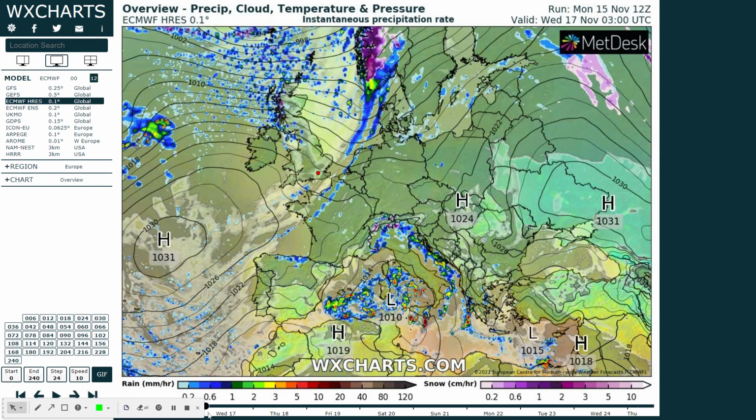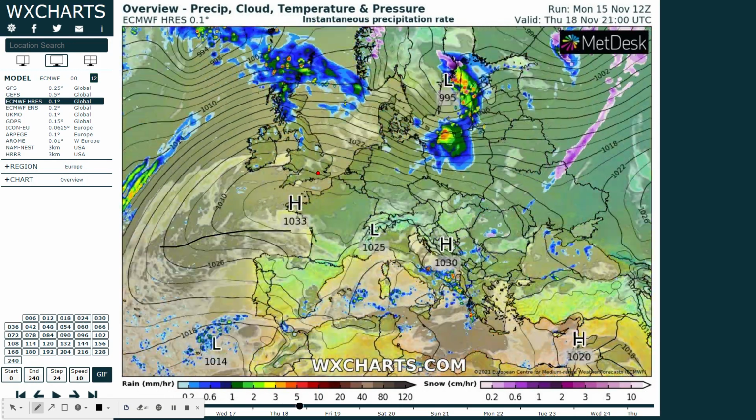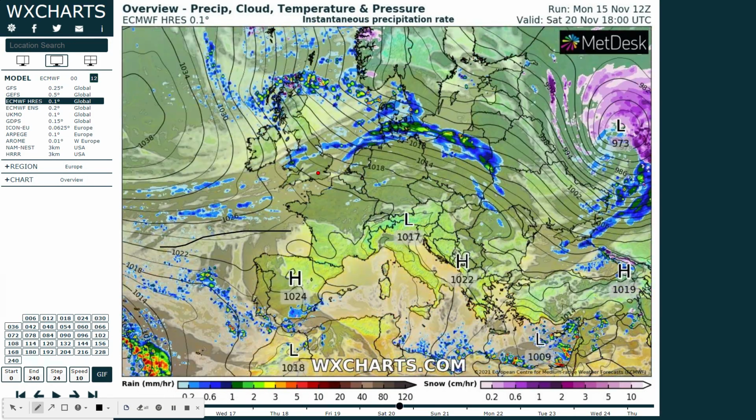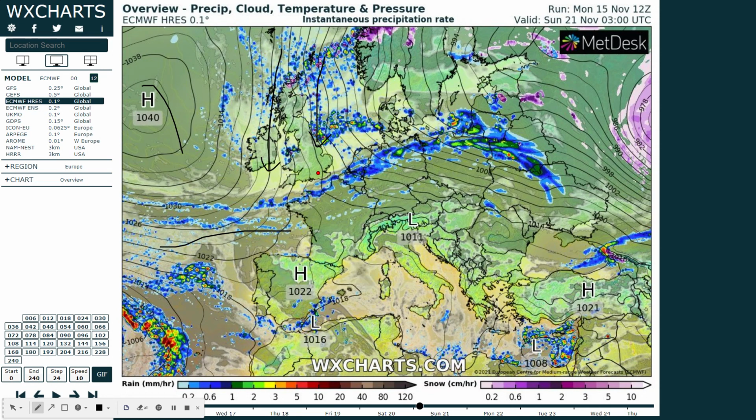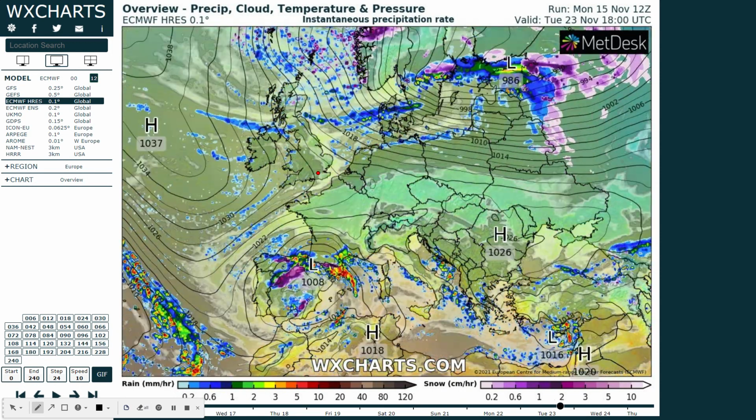Looking at another model, by the way this is the European model, starting off with the same thing. Agreement is good up until about Sunday, with high pressure like this, and then making its way northwards, merging with this new area of high pressure, bringing a cooler spell, but not a significantly cold spell from the north. Maybe the isolated chance of a snow shower, you can see in pink, maybe across Scotland, maybe Wales, maybe northeast England. This is by Sunday, and then by Monday, that's when the uncertainty starts to pick up.